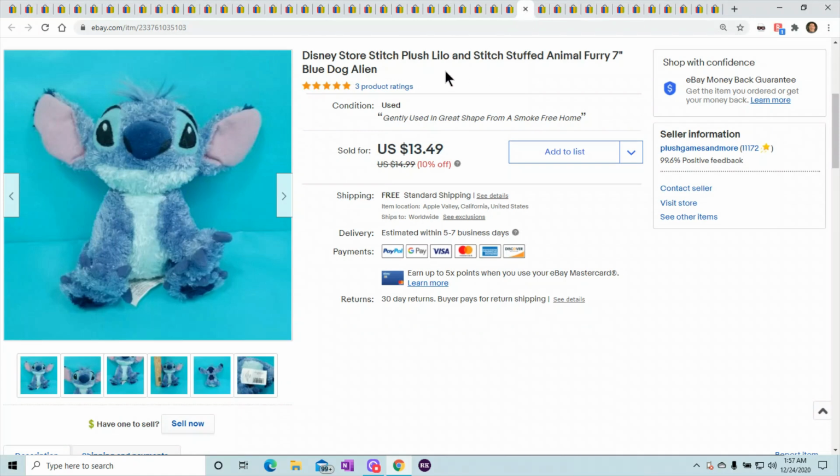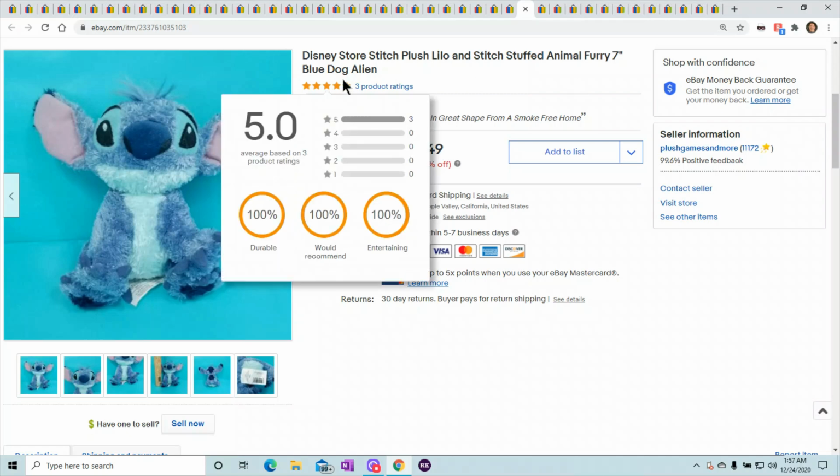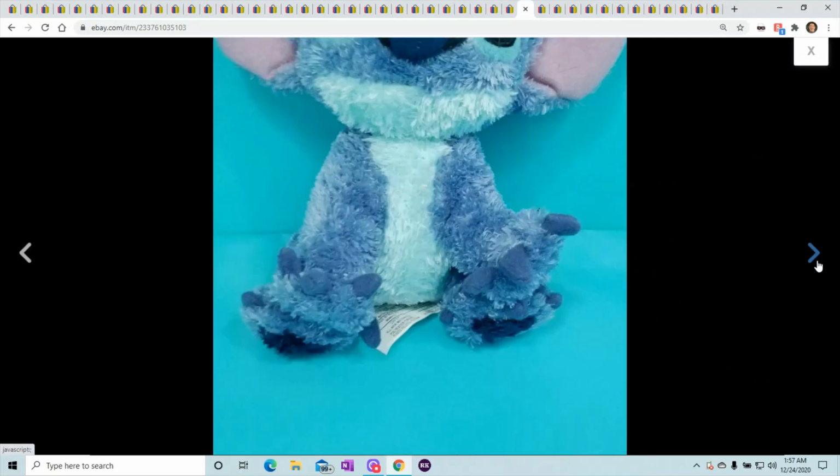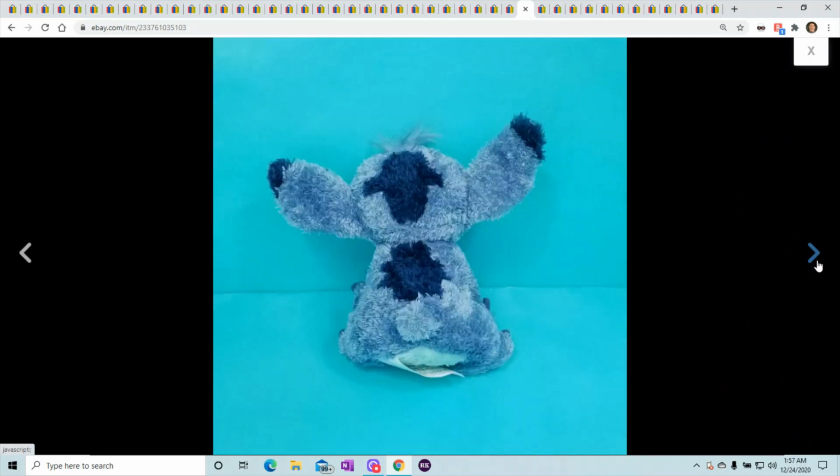Disney Store. This is a Lilo and Stitch. This is Stitch. He was only 7 inches. Not the best Stitch that I've had. So, I mean, yeah.